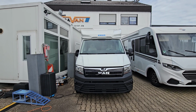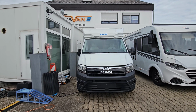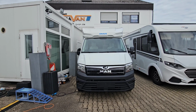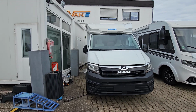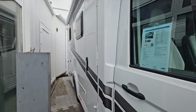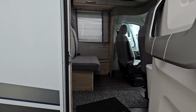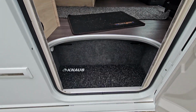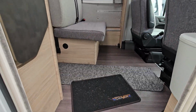Hello, today I've got for you this motorhome Van Ti Plus from Knaus. It's the 650 MEG version. It's on a MAN basis, 7 meters long, 220 centimeters in width, 290 centimeters high. And let's have a look inside. So you see that the step is out, there's another big step, and then we're in.